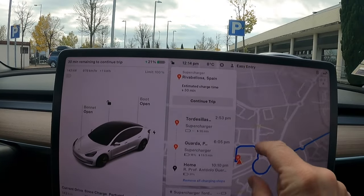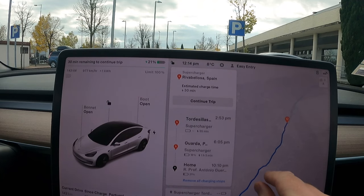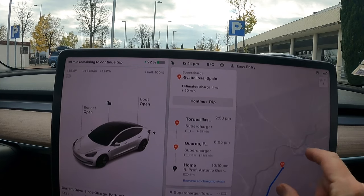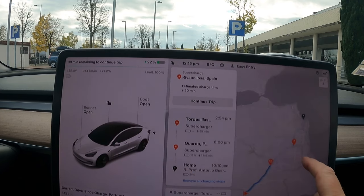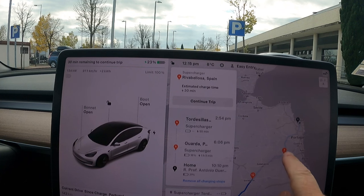So next we're going to go to Tordesillas. I've never been there either. And it says we have to charge 55 minutes there. Can't be right. Anyway, there's 12 at Tordesillas. And then the next one will be Portugal. Apparently Tordesillas is 230 kilometres away, so probably have to charge to quite a high percentage here, probably to 80 or 90%, my guess would be. And then the next one is going to be in Guarda in Portugal. Salamanca's got a supercharger, but something went wrong with it, so currently it's not working.